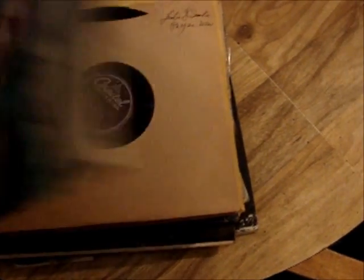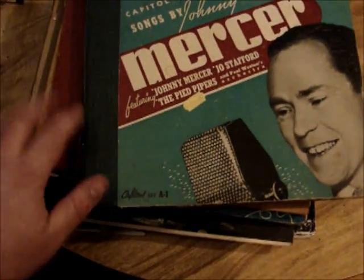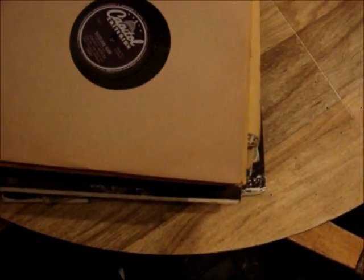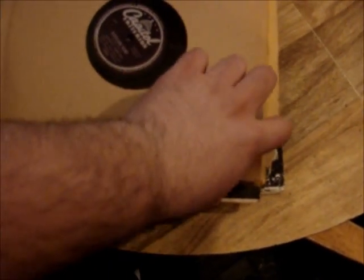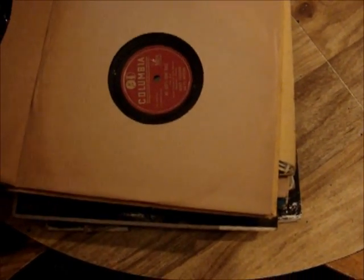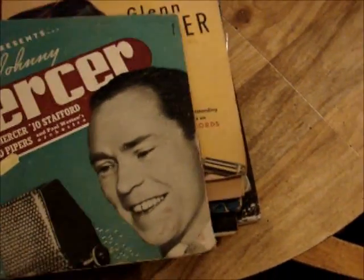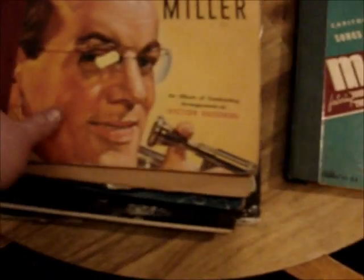These are mostly 78s. Most of these albums don't have the correct records in them. I believe this one has a couple. But they're all in really good shape. See, now that doesn't belong in there. But I didn't really buy them for the albums. I bought them mostly for the records.